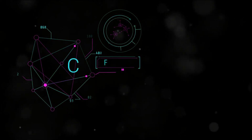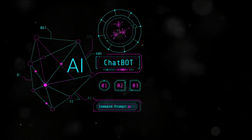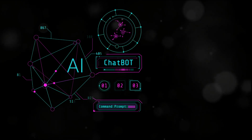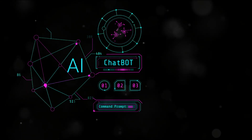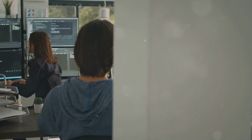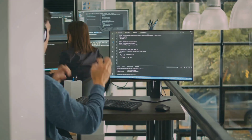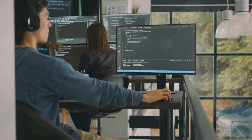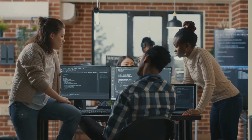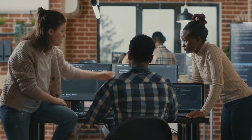Now, once the prompts are tested, the prompt engineer must then analyze the results. They must understand why the AI responded the way it did and how it can be improved. This process of refinement is ongoing, as the goal is to constantly enhance the AI's performance and make it more reliable, efficient, and user-friendly. Working closely with machine learning engineers is another significant aspect of the job.